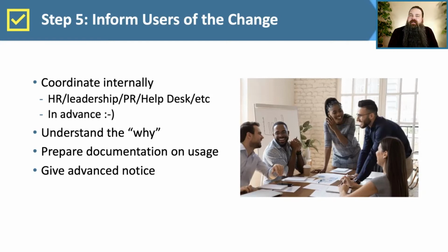Coordinate internally with things like human resources, with your leadership, with public relations, with your help desk, and again, do this in advance. We also need users to understand why this is such a big deal, why this is something that we are going to be implementing in our environment. As technical staff and as security staff, we're not doing this because we enjoy seeing people struggle to access their online services. There's a good reason to have this in place.